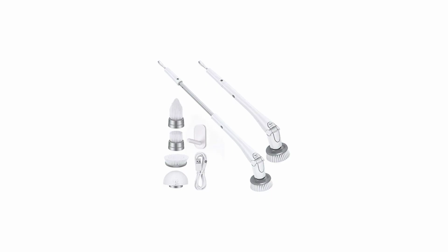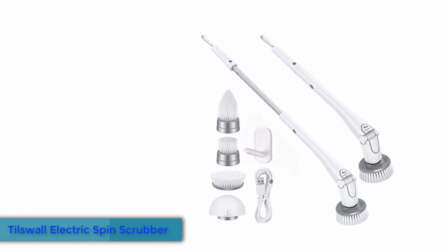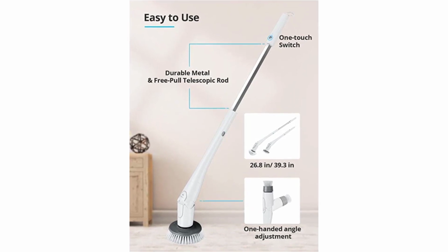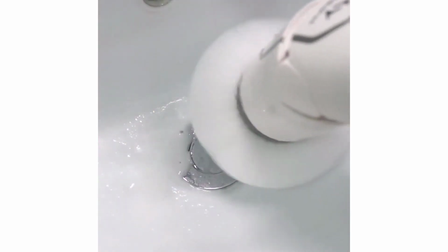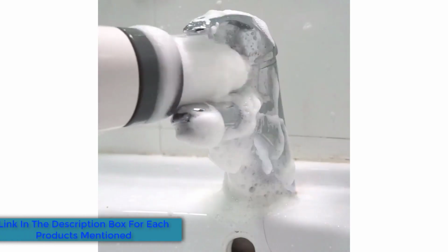Number 5. Tilswall Electric Spin Scrubber. When it comes to cleaning, sometimes power tools just can't reach into every corner. But along came the Tilswall Electric Spin Scrubber. With adjustable lengths and handles, you can now master flexible cleaning. It spans from 27.6 inches to 43.3, allowing you to get into hard-to-reach corners and ceilings. Now you can ensure that every last inch of your home is sparkling clean.